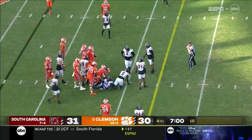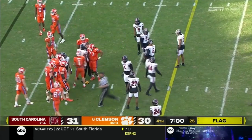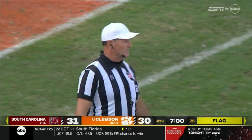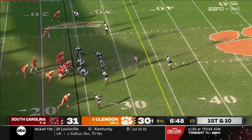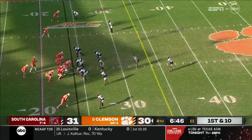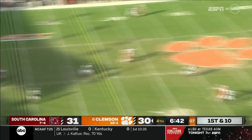The flag thrown after the run by Shipley. I think it might be a face mask, Sean. I think it might out to the 9-yard line. That's next. One of the best kickers in college football in B.T. Potter. There's 8 career field goals of 50 yards or more, most in Clemson history.